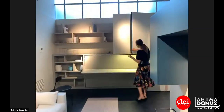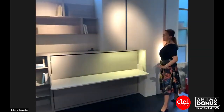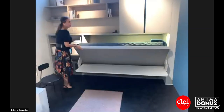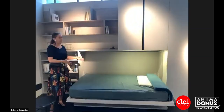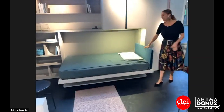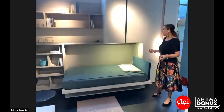You have wardrobes, two wardrobe elements with drawers, and of course you can transform it into a big single bed. It is a bed and a half, referring to the dimension of the mattress, so it's perfect for teenagers. The dimension of the bed is very, very comfortable.